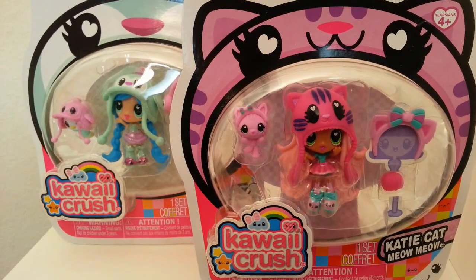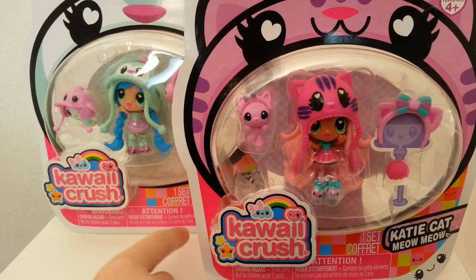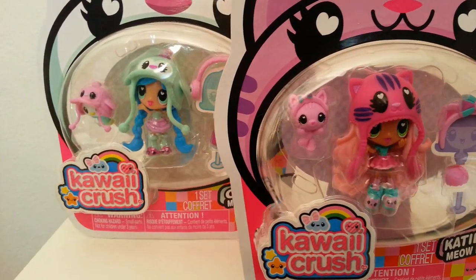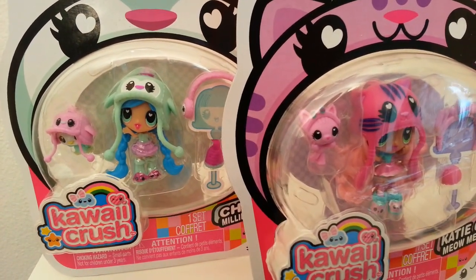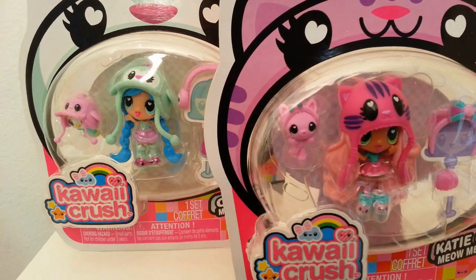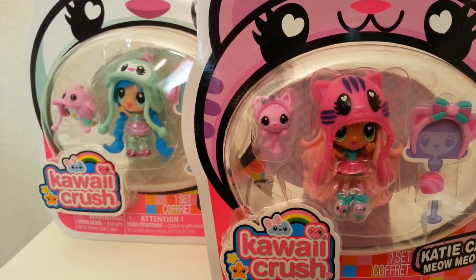And I like their names, too. Like, Katie Cat, like Kitty Cat, Meow Meow. And Chili Millie, Yip Yip. And by the way, if you don't own all of these, I would definitely recommend checking your local Target or any Target near you to check for them if you like them.